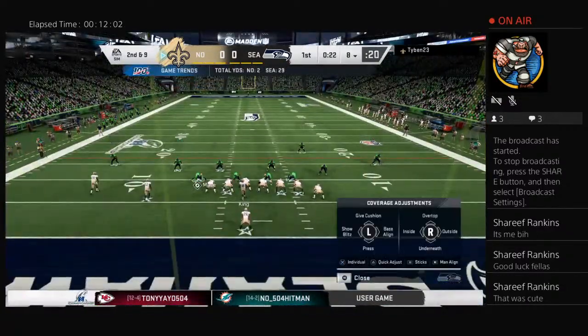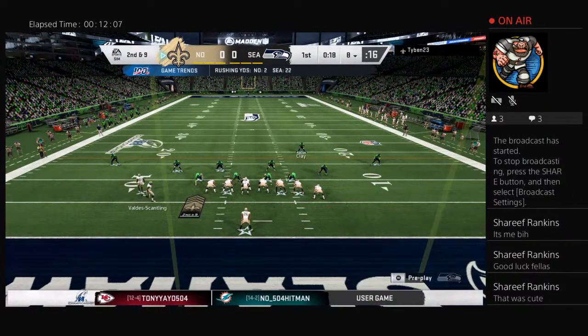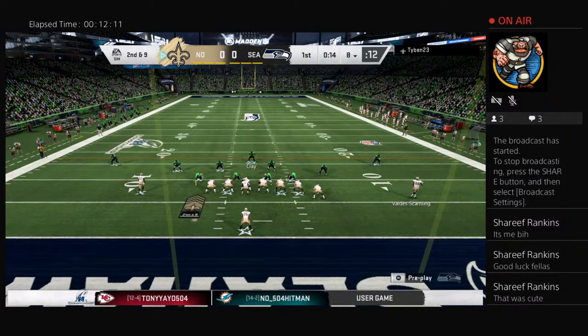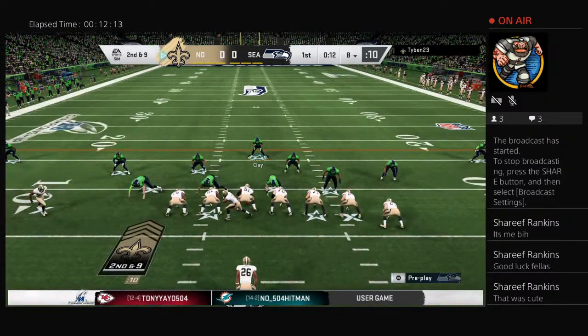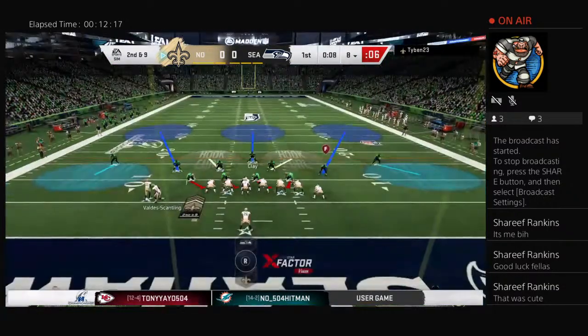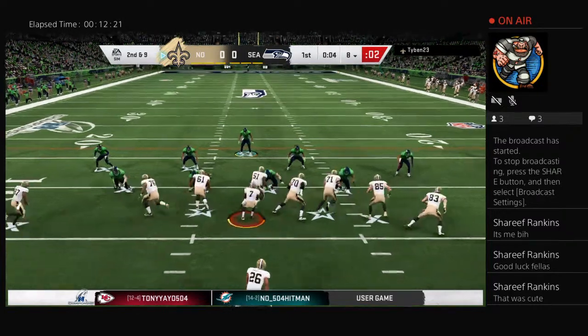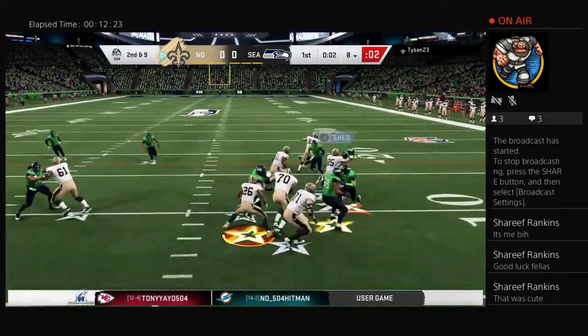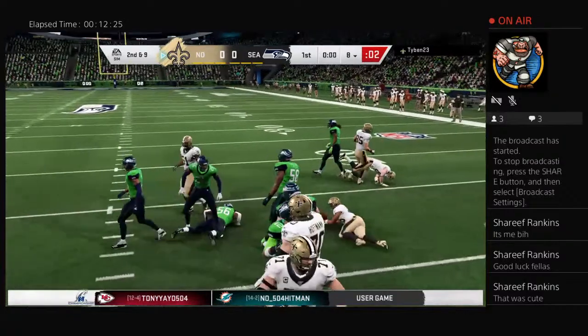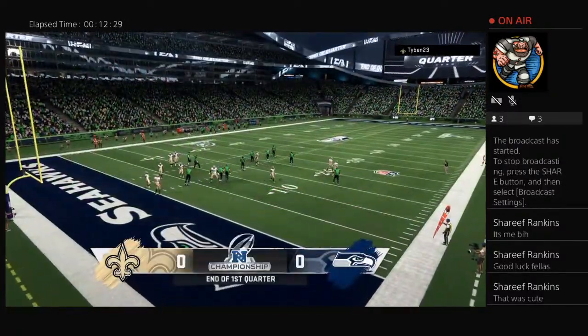The run only got a yard. Here's 2nd and 9. Now Saquon Barkley, and he's up past the 10 to about the 12. We're scoreless after 1.